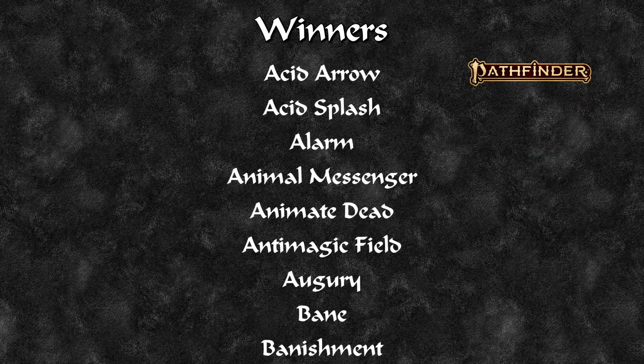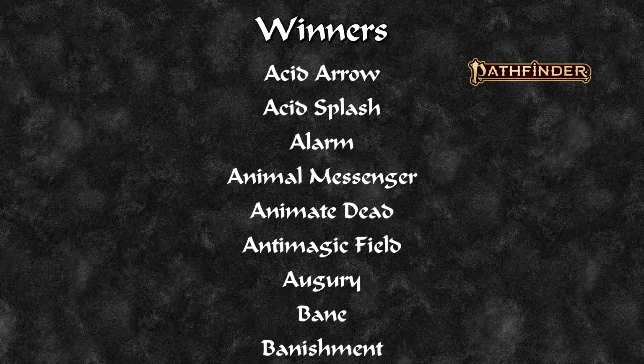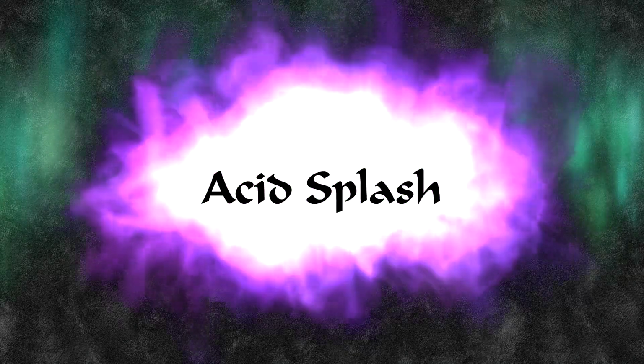You can fire it off further and you do way more damage, and it will take less components to cast. D&D, its only saving grace is it does half damage on a miss. So a win for Pathfinder. Moving to the second spell in our list, Acid Splash.